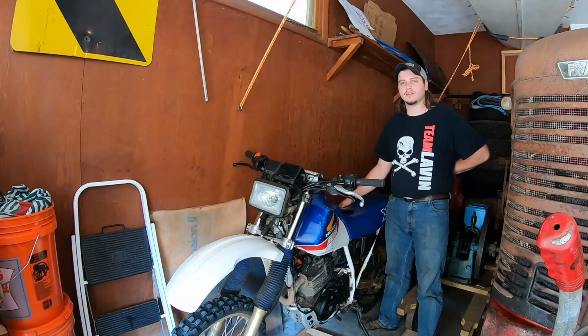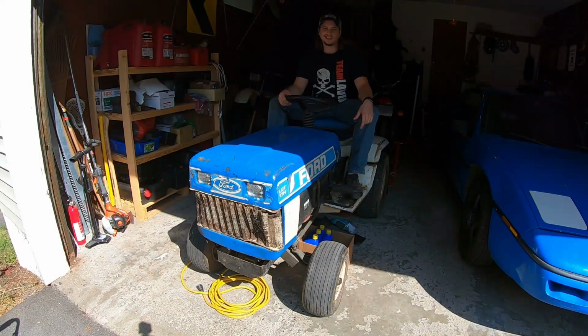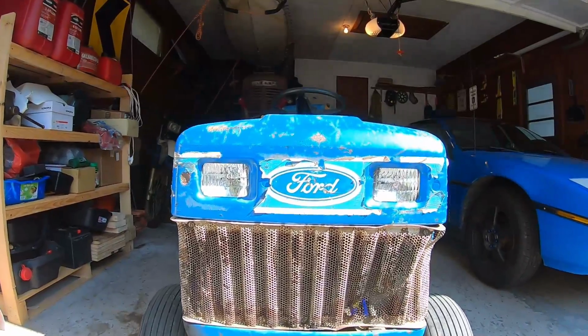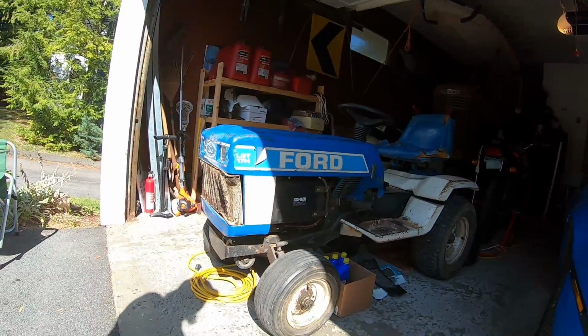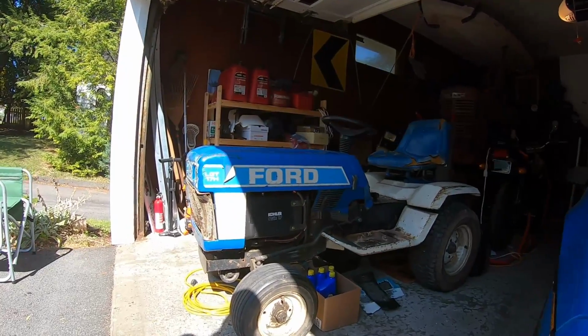I got this down near the PA border in Limestone, New York. I'm sitting on my 1986 Ford LGT 17H lawn tractor. They made these between 1983 and 1986. As you can tell, nowadays you don't really see Ford lawn tractors around very much because they stopped making them back in the 90s. They were very popular back in the 80s up to the 90s, but eventually they just stopped making them.